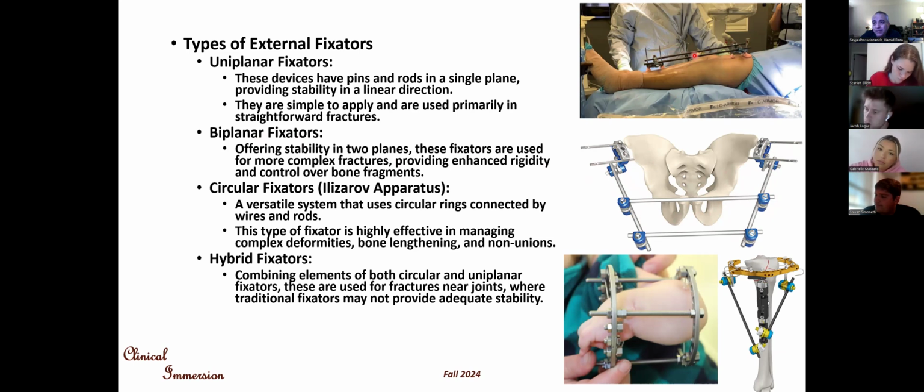it is the least stable one because it can only resist loads in one plane, and in the other plane it is not rigid enough. So if you need more rigidity, we use bi- or triplanar. We have a specific type of external fixator introduced by a Russian scientist called Ilizarov. They are circular fixators. Instead of this bar, we use circular plates and they are fixed around the ring, and they can be very effective in correcting deformity or treating complex fractures.